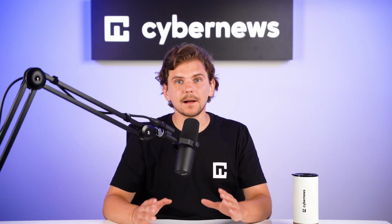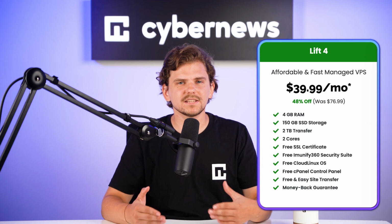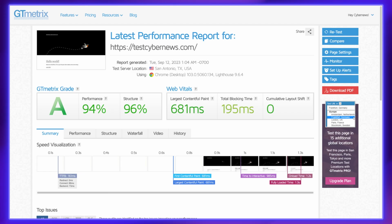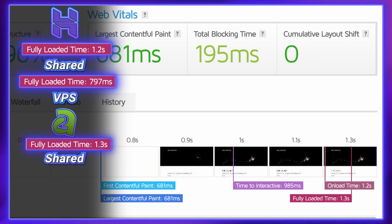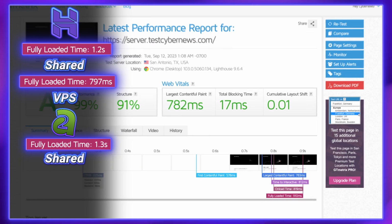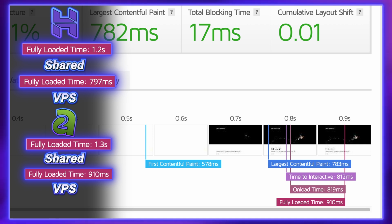Regarding performance, I'm currently using the Lift 4 managed plan to host my projects and tests. Let's run the same setup as we did with Hostinger. The shared hosting option without turbo managed to load fully in 1.3 seconds. While testing my VPS plan, it loaded in 0.9 seconds. So just like Hostinger, we have around a 30% speed increase just by moving to a VPS.